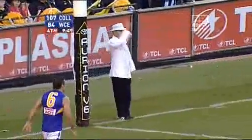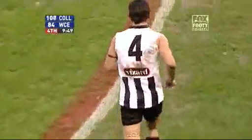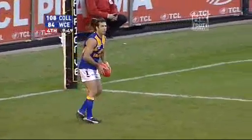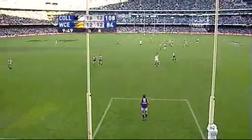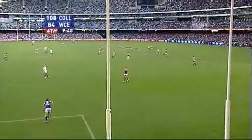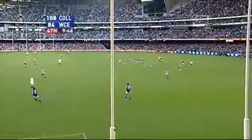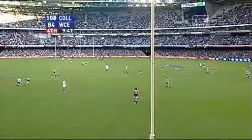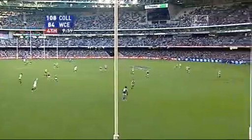He was desperately trying to find a teammate to give it to. There was no one to give it to, so he thought, I've got to run, have a bounce, and then in the end he had that flying shot from the boundary line. Collingwood by four straight goals. Past the halfway mark of the final term.